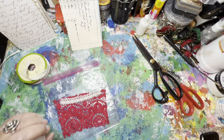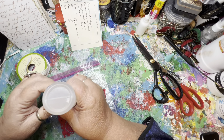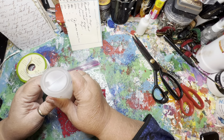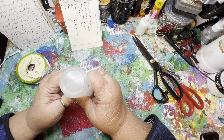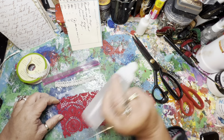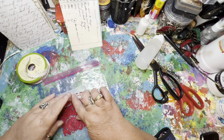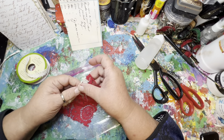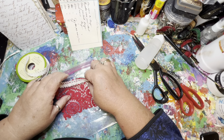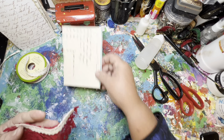Okay, I didn't think that I should have maybe made a prototype before I turned the camera on, right? We are winging it here, folks. We're winging it. Gonna use our Fabri-Tac. Glue the lace down. Okay, that's going to be cuter. It would have been hard to glue the white lace on once the other lace was on the card.